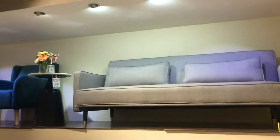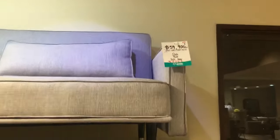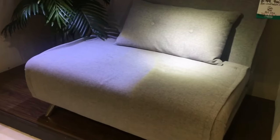That couch actually looked really good. Really good. And I did find a couch today. I am going back next week to finalize my purchase and everything. But I really fell in love with one of the couches today. So yay to me, I'll have a couch soon.